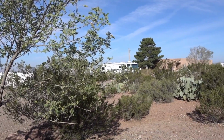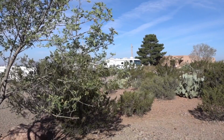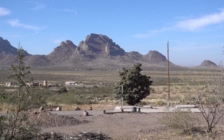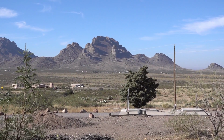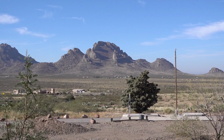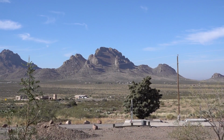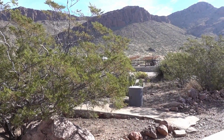Over here, in that nice building, are some very clean showers and very clean bathrooms. They provide you with water and electricity. Now there is no sewer dump at each site, which I actually prefer, so you don't have the smells from people around you. But there is a dump site and clean out right here at the park that you can use when you're here. They got pretty much everything you need and your own trash can on each site.